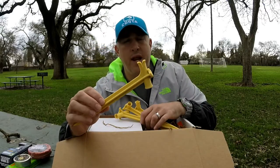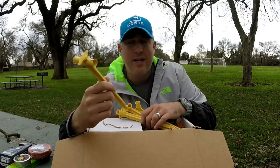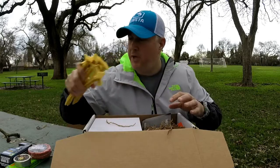Once again though, I probably would not bring this on a backpacking trip. They're just long. They're kind of heavy as well. But, you know, for family camping, probably a great idea to have.